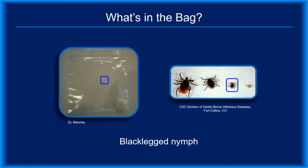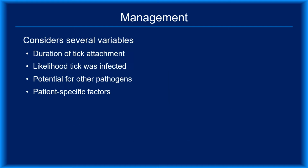So what exactly is in your patient's plastic bag? For the sake of this presentation, let's say it's a nymphal black-legged tick. Knowing the tick species and stage is crucial information, but if you're going to manage a tick bite properly, you'll need to know more. Risk-benefit analyses consider several factors: how long the tick was attached, the likelihood it was infected, the potential that it transmitted other pathogens, and patient-specific factors such as age and medication allergies.